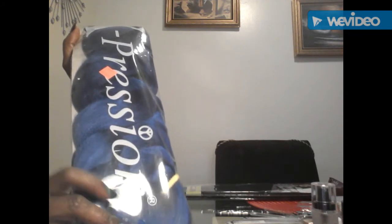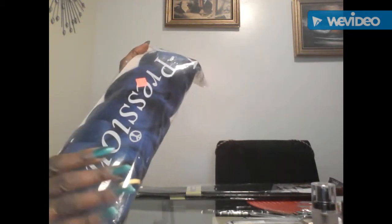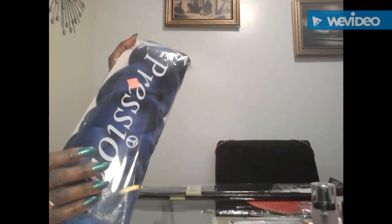Okay, guys, I went to my beauty supply store and found my blue hair. I'm here in Michigan, and my beauty supply store up here barely sells the colored hair. I would have to go all the way to Detroit or order it offline to get the color hair. I picked up two of these, so I am going to be braiding my hair. It will be in black and blue. Three packs is enough because I'm going to make the real big braids.